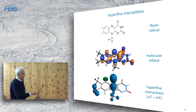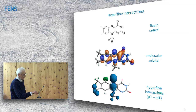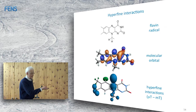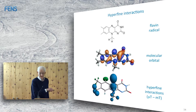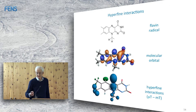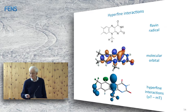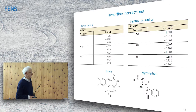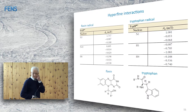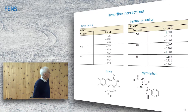And these interactions are typically in the range from microtesla to millitesla. Many of these hyperfine interactions are stronger than the Earth's magnetic field. So we have strong internal interactions which need to be modified by a weaker interaction with an external field, that of the Earth. Okay, just one slide giving you a few numbers just to make this slightly more concrete.